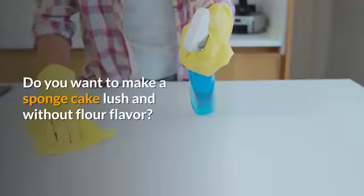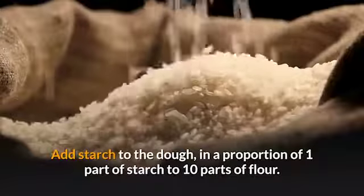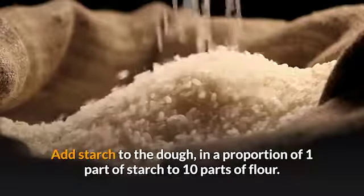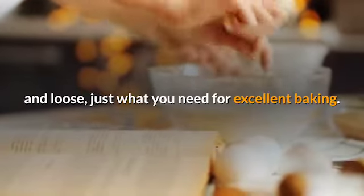Do you want to make a sponge cake lush and without flour flavor? Add starch to the dough, in a proportion of 1 part of starch to 10 parts of flour. Such a culinary technique will make the dough soft and loose, just what you need for excellent baking.